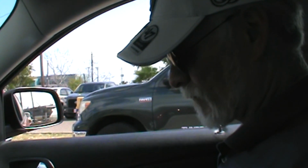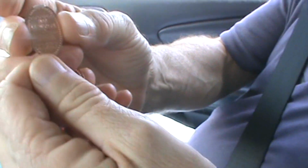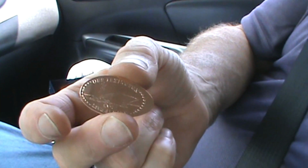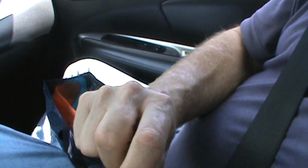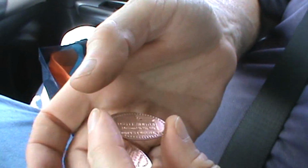Alright, we just finished the Lexington tour, and it was pretty extensive. They let you crawl all over the ship pretty much, except for down in the lower decks. You can't get to the engine or anything like that. Pretty good tour, and this is the loot we came up with. 3 pressed pennies. I don't know if you'll be able to see what's on them, or even if I'm holding them right. But they've got quite a few pressed penny machines right by the exit, of course.